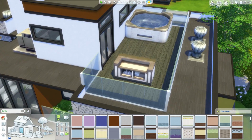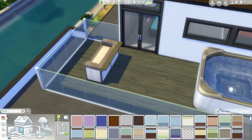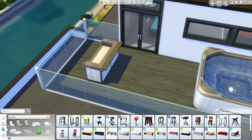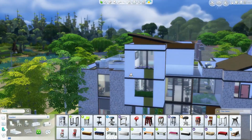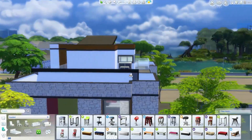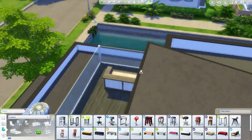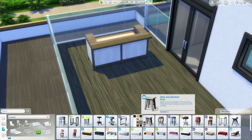Do we want to center the bar or put it to the side? I think that's okay. And we can get some nice stools so you can hang out on the rooftop. Such a beautiful view. Isn't that gorgeous? Looking out onto the lake area. This is prime real estate, if you ask me. I think it looks pretty good.